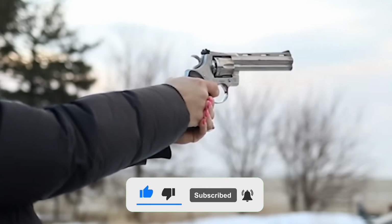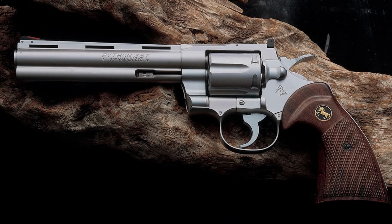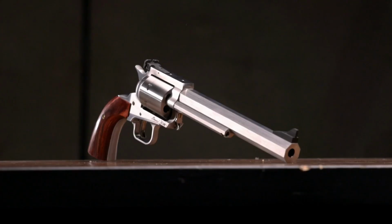Next up, we'll break down the most powerful hunting cartridges ever developed, including the ones deemed too extreme for civilian use.